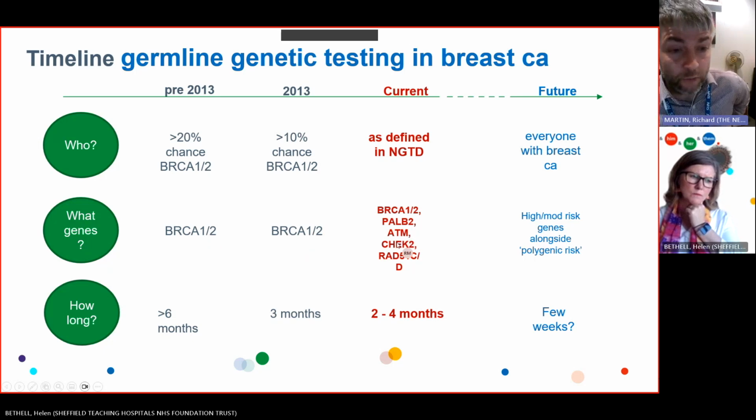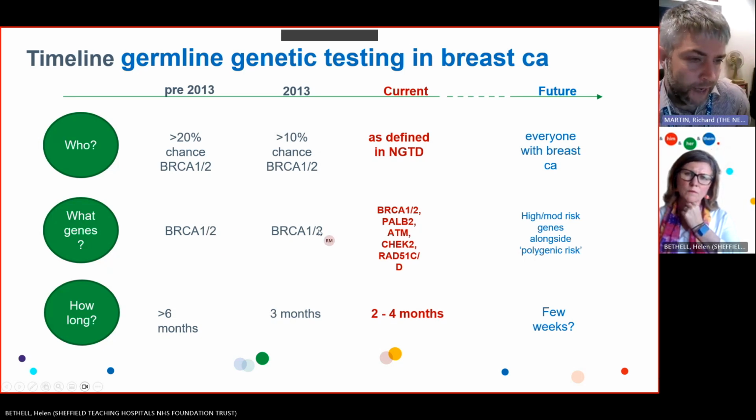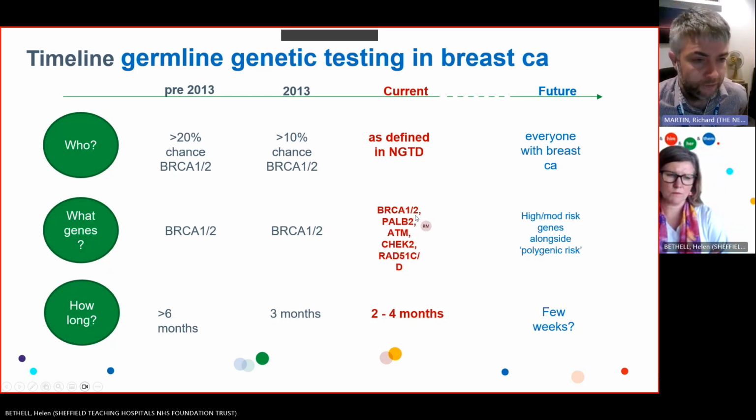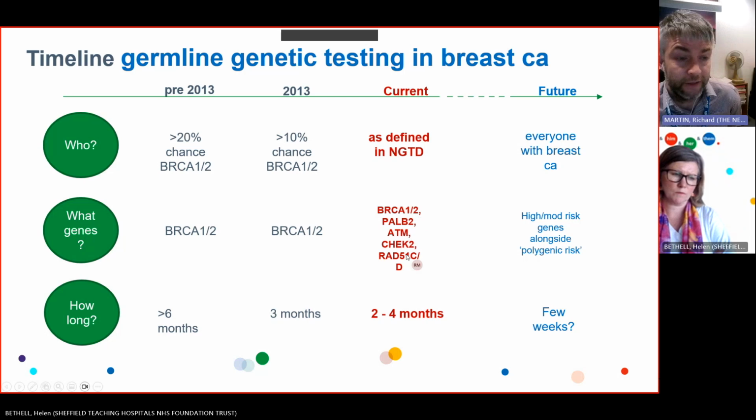The scope of the genes that we're testing has also changed. You'll know that BRCA1 and BRCA2 were discovered in and around 30 years ago, and these other genes have been discovered more recently. And so the current NHS breast cancer panel includes 7 genes in total. That will be added to in the future alongside this concept of somehow quantifying a woman's polygenic risk. So lots of other small DNA-based changes that aren't that important on their own, but in some way add together to influence risk, and that might help risk stratify.